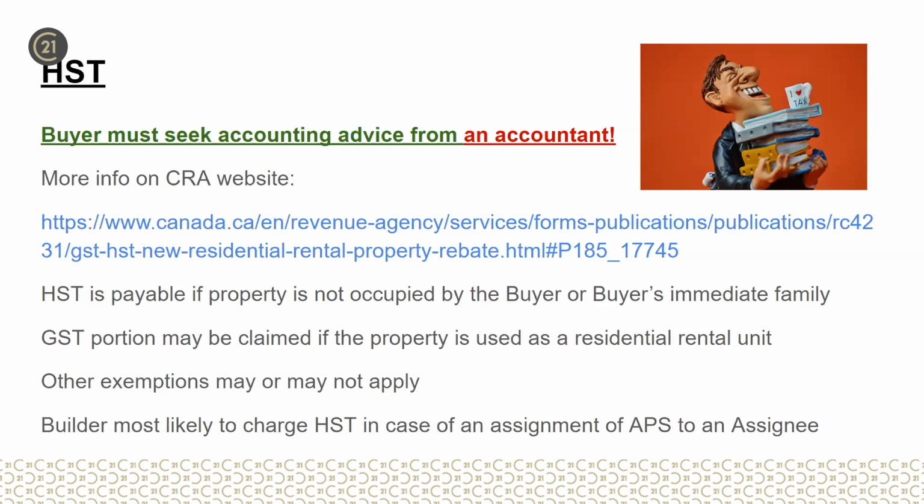Sorry. Yes. Can you actually explain the HST portion again? They actually automatically charge you HST if you assign it? Yeah, because the assumption is when you're buying a pre-construction unit, they're going to be able to enjoy the benefit of HST credit. When you're assigning it, you're not the same buyer as in the beginning. So the assignee may get hit with HST. I see. Okay, thank you. Okay. Again, it depends on how the assignment is worded, who's going to be responsible for it. Seek legal advice, okay? Legal advice and accounting advice, all righty?